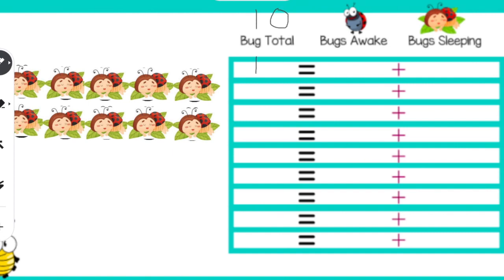So I started off with 10 because that is my total. How many are awake? Yeah, 0 or none. So how many are sleeping? That's right, all of them, all 10. Now, I want one little ladybug to wake up so I can play together. So let's carefully wake up the ladybug. Ready? Whisper, wake up, wake up.